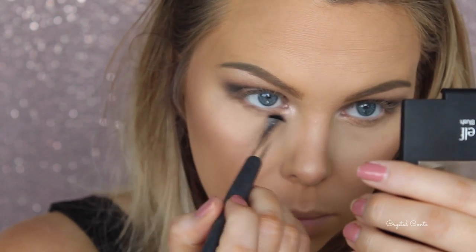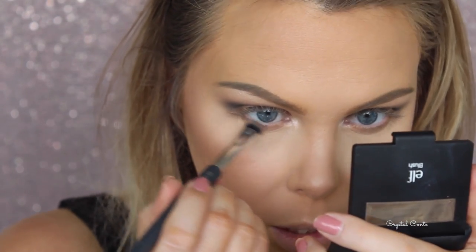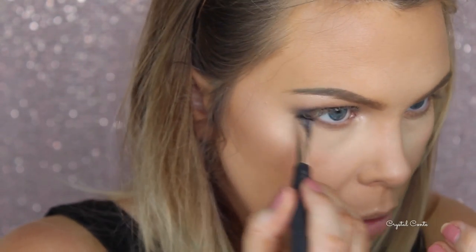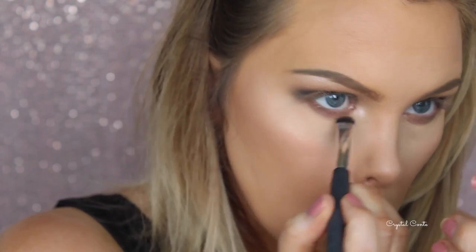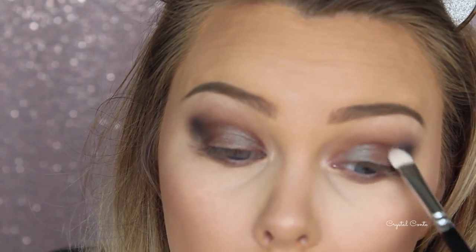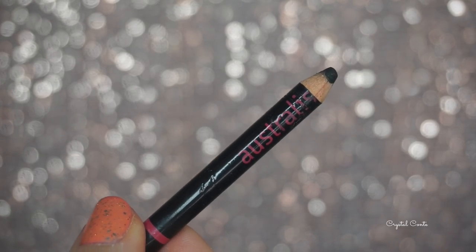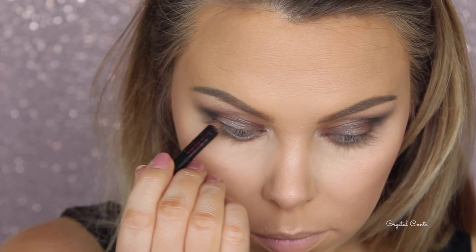I'm taking some MAC Wedge on my lower lash line. Also gonna take some Club. Taking some black pencil liner on the tight line and the waterline.